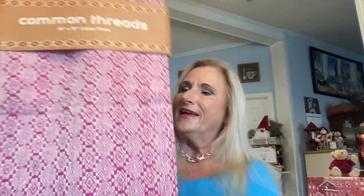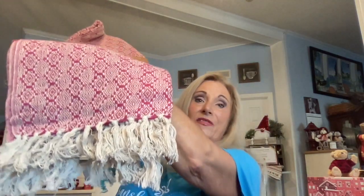And you may ask, what's customization number 1? Well, I told you guys if I got the chance, I was going to get the pink. And I chose the pink common threads, and this is a huge 50 by 70 throw. It has tassels on the end. It is beautiful.